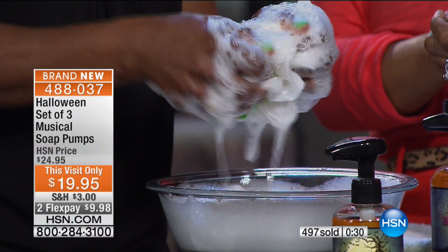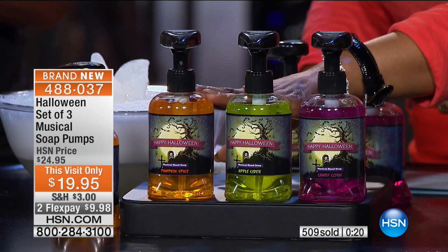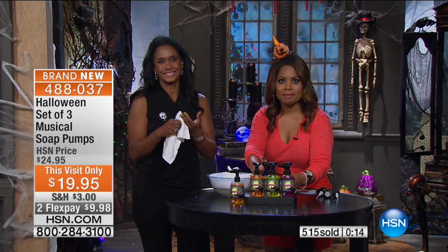You need to wash your hands anyway. You might as well have something that's not stripping, drying out your skin, especially if you're washing your hands often during this time of year. And it smells so good. Yeah, if you are having a Halloween party, these are a must-have. You have to have them if you're having a Halloween party.